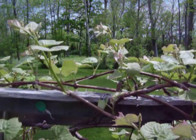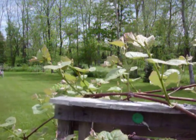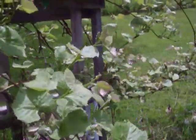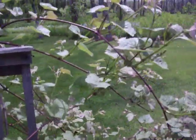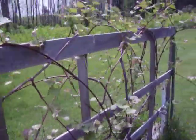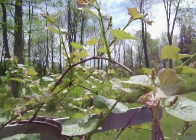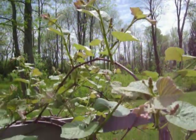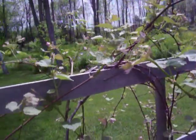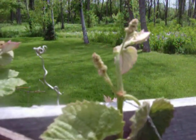Last year I had so many grapes, I made wine, jugs and jugs and jugs of wine. And then I was eating them every day for breakfast. I would just come out here with my coffee. And I ended up having so many that I couldn't eat them all. It was great. And grapes, I don't think you need pollen. Obviously, you don't need a pollinator for these because they just grow.